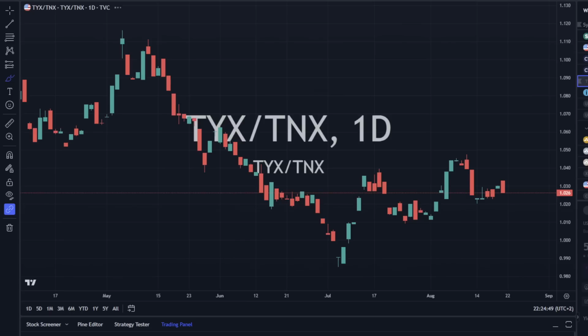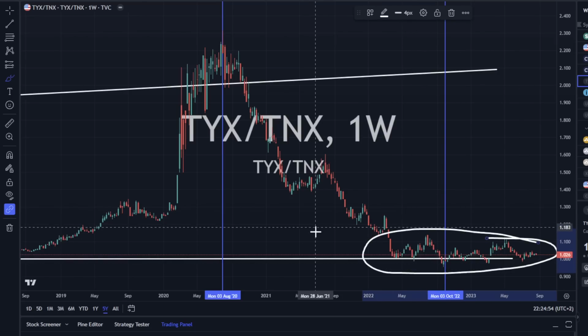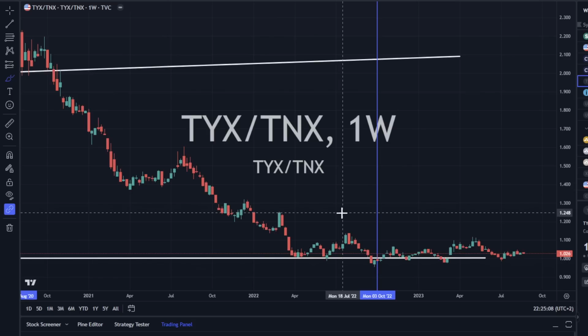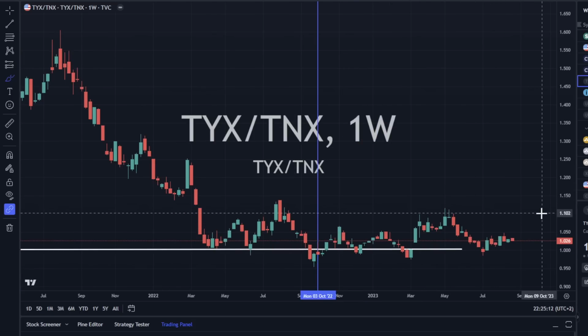The TYX-TNX ratio is still at a very low level. Generally speaking, this is a great time to add into precious metals when people aren't looking. That is generally when I load up. And I know a lot of people ask, where is platinum gone? Where is silver gone? Guys, I don't care what you say. I'm still going to do my own thing.